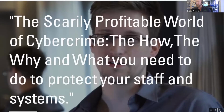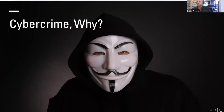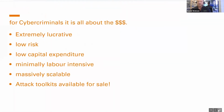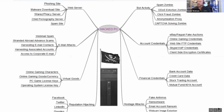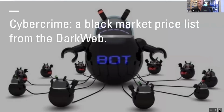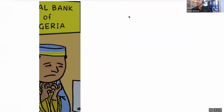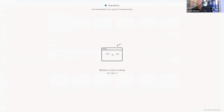essentially a PowerPoint type style, but it's all done through the web browser, so you can do it from wherever you are. And it looks really glossy, and the way that it puts together is quite slick. So I like it. So that's Sway. The next one I will come up with is, no, we've already talked about SharePoint.